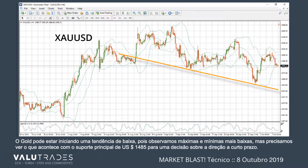Gold may be starting a downtrend as we see lower highs and lower lows, but we need to see what happens at key support of 1485 for a decision on short-term direction.